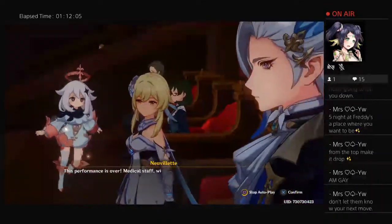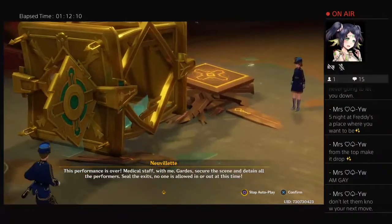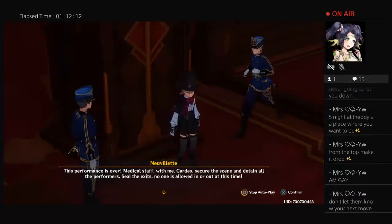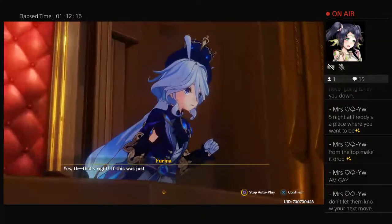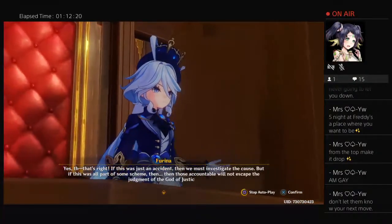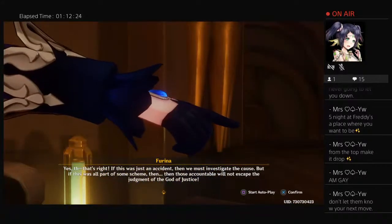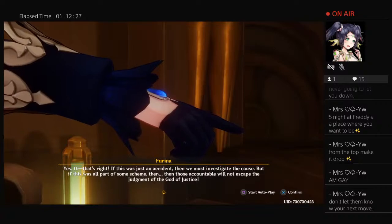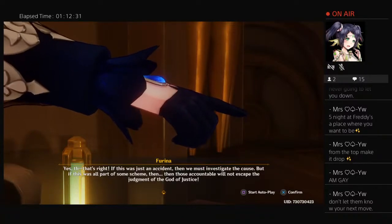This performance is over. Medical staff with me. Guards, secure the scene and detain all the performers. Seal the exits. No one is allowed in or out at this time. Yes, that's right. If this was just an accident, then we must investigate the cause. But if this was all part of some scheme, then those accountable will not escape the judgment of the God of Justice!